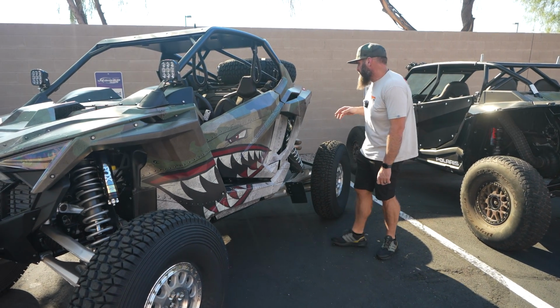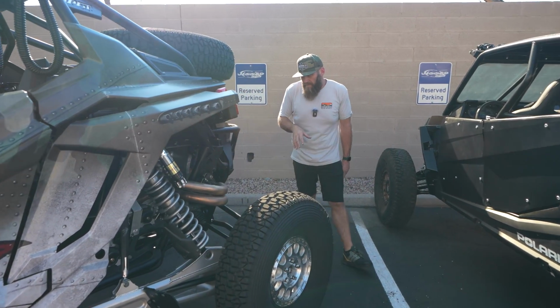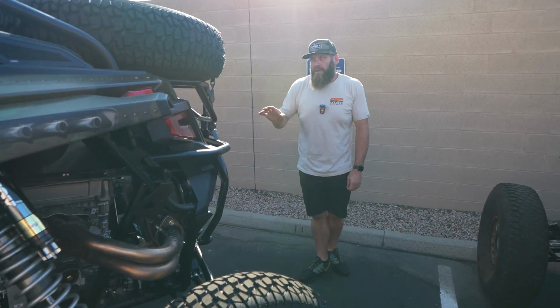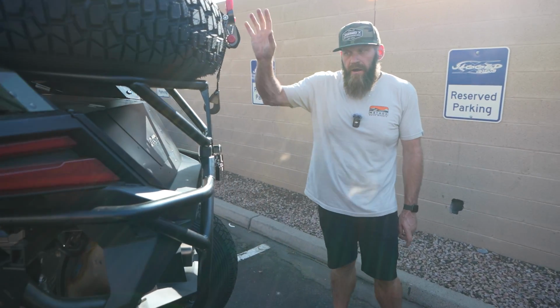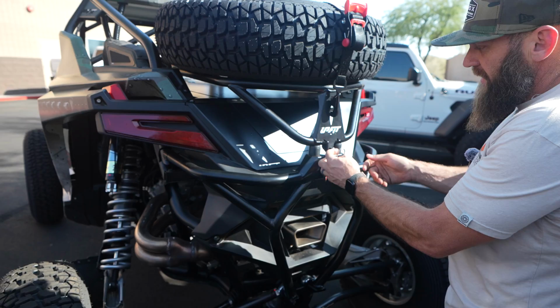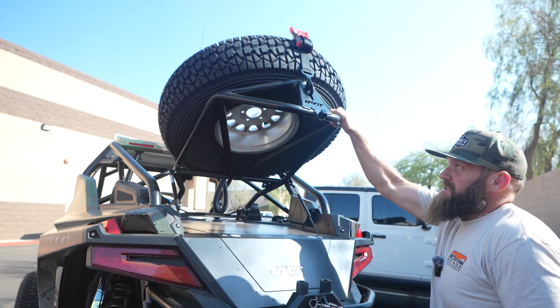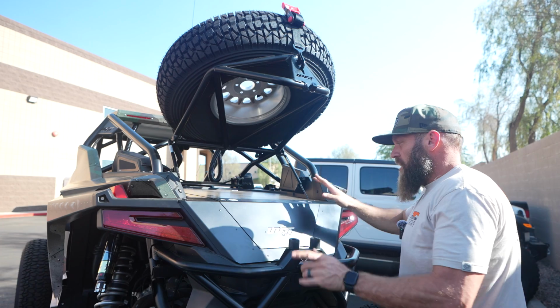So factory doors. Along the back, like I said, all the Shock Therapy and Fox suspension. It's got a really cool UPFIT UTV spare tire carrier and trunk. So one thing we did notice, it's got a little cool pin system here, and then that unlatches. It's on hydraulics, and that works with a 35-inch tire, no problem. This trunk is really, really sweet.